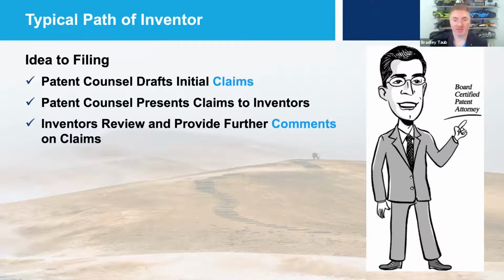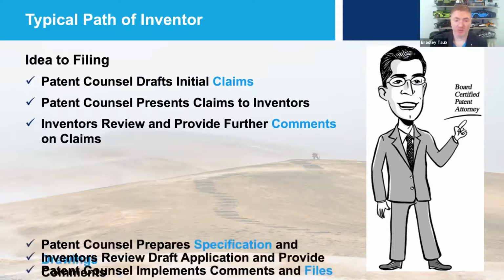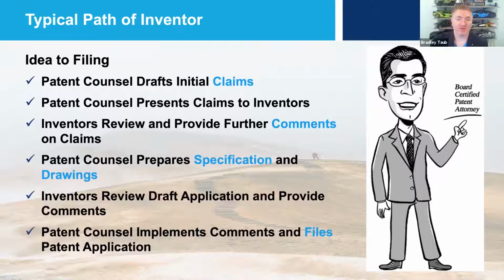This defines what your invention is. So we'll draft the claims. We'll present them to the inventor. The inventor will review them, make sure they're accurate, make sure that there's nothing missing. So you'll provide comments back to patent counsel. And then once the claims are approved, then we write the rest of the application. So that includes the specification and the drawings. Once the full draft of the application is complete, we'll send it back to the inventor. The inventor will review it one more time, provide any additional comments, and then we will file the application.